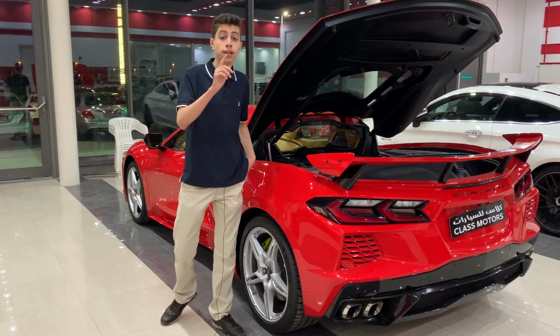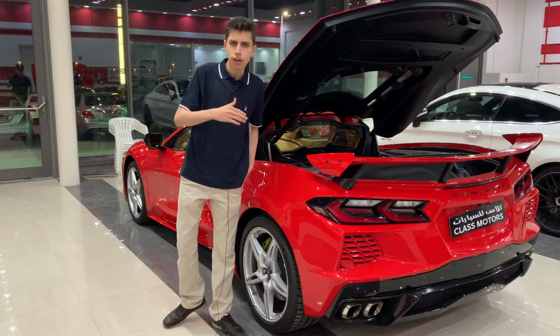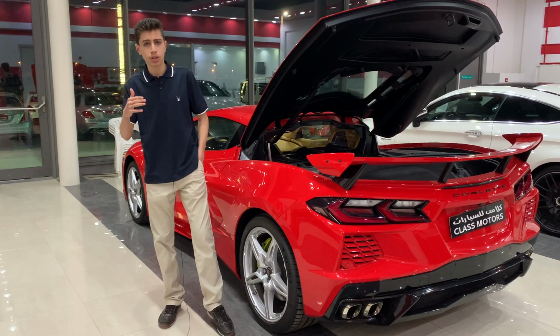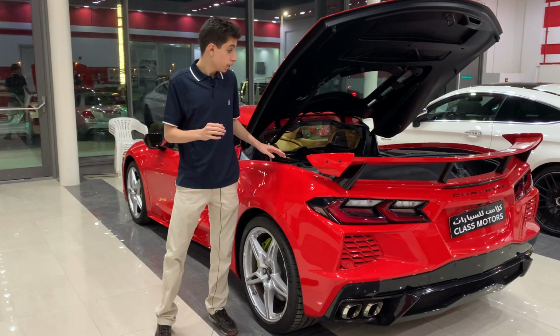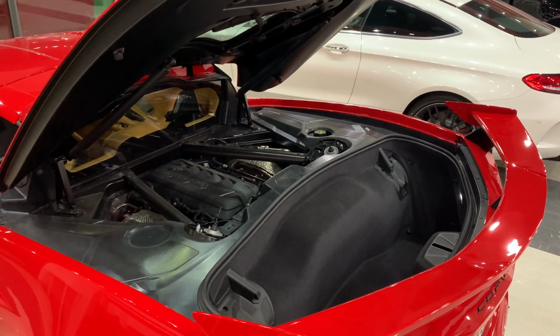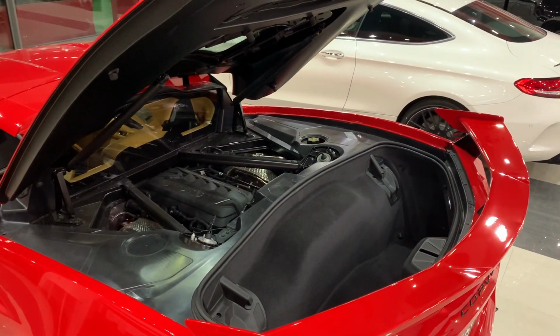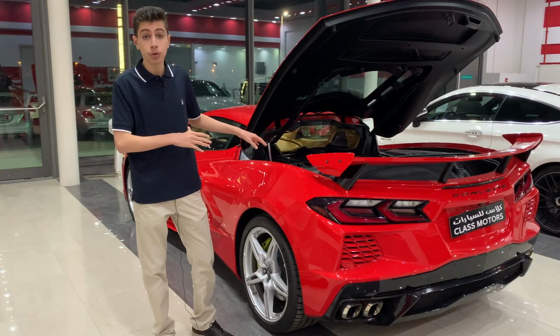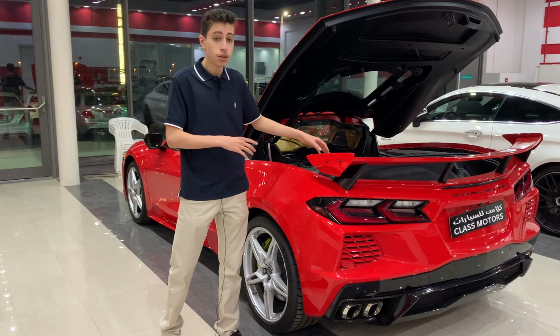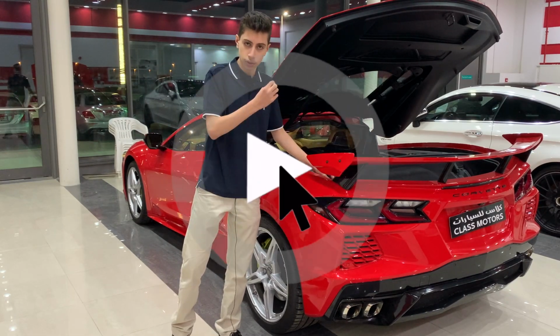And a quarter mile time of 11.1. Again, very, very close to supercars. Anything under 3 seconds is deep, deep into supercar territory. What really surprised me back here, other than how beautiful the engine looks, is actually the storage. So even though this is a mid-mounted engine, you still have the storage back here and not in the front.